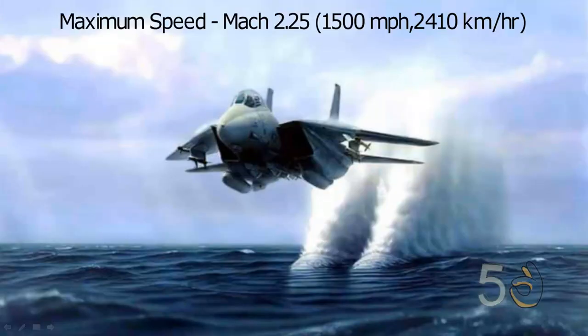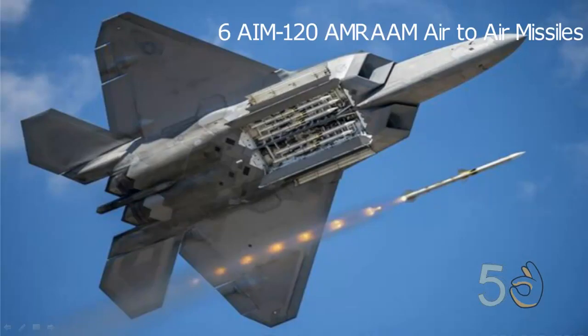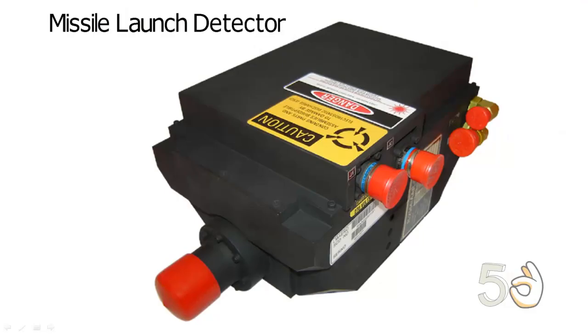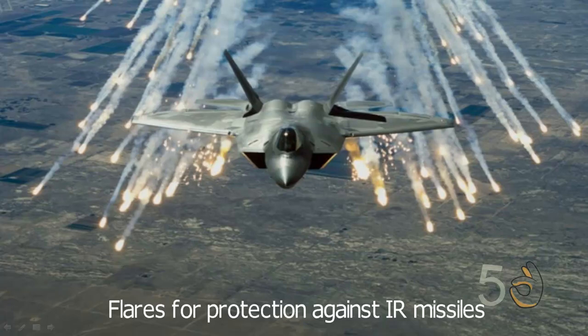F-22 has a maximum speed of Mach 2.25. Its armament includes 120mm M61A2 Vulcan 6-barrel rotary cannon, 6 AIM-120 AMRAAM air-to-air missiles, 2 AIM-9 Sidewinder missiles, 2,000-pound small-diameter bombs. Its avionics includes missile launch detector, radar warning receiver, and flares for protection against infrared missiles.